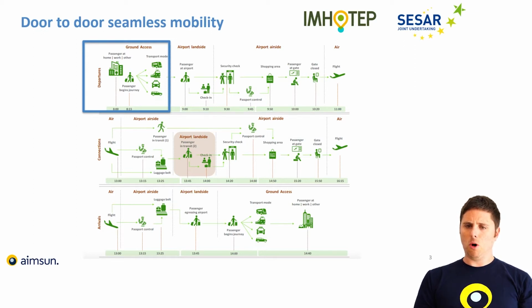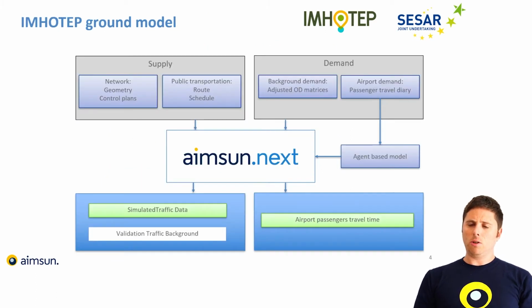So there is the need to model passengers, or groups of passengers like families, individually. This is achieved through a passenger activity travel diary, obtained by our partner Nomon in coordination with the information airports have and cell phone data. This enables agent-based modeling of all the passengers. This agent-based modeling is introduced into the Aimsun Next simulation software that we use to provide the models for the IMHOTEP project. For those of you not familiar with Aimsun Next, the video in the previous slide is a recording from an Aimsun Next simulation.